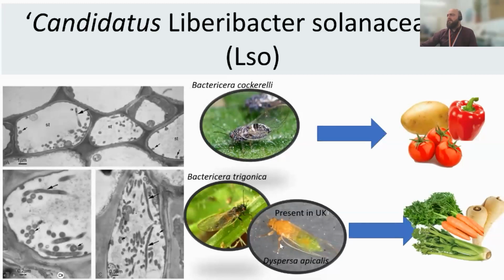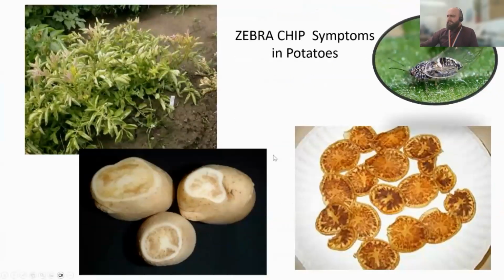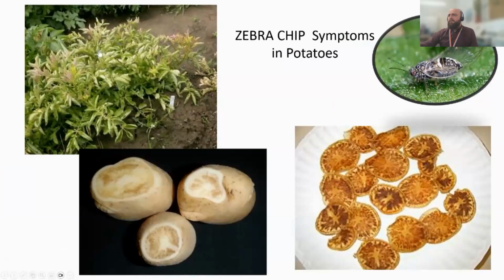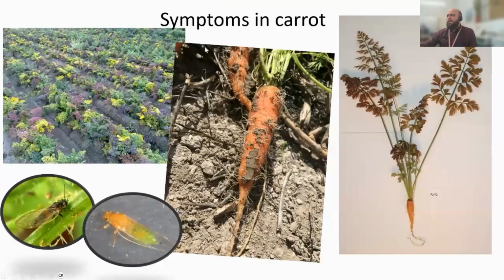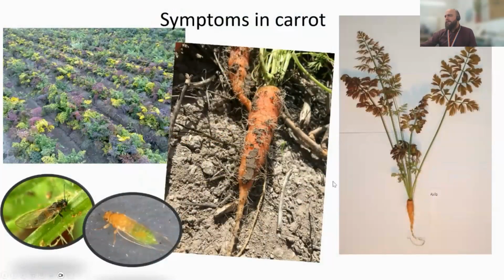So the Calibre project is trying to look at those populations to see how prevalent they are. As for symptoms of zebra chip, you get strange discoloration when the chips or crisps are fried, and you get reddening and yellowing of the leaves as well. Symptoms in carrot are very similar. You get yellowing and reddening of the leaves. You get shoot and root proliferation, which reduces the size of the root and again reduces yield.